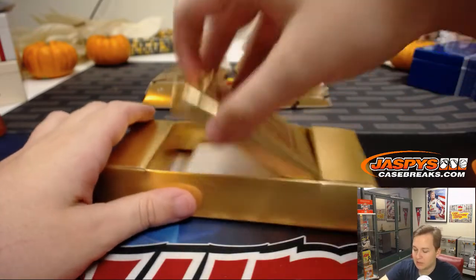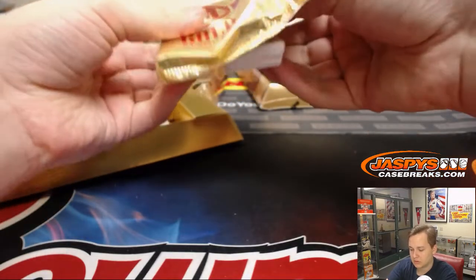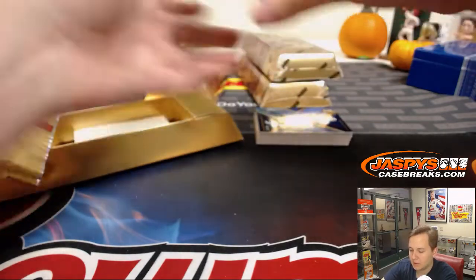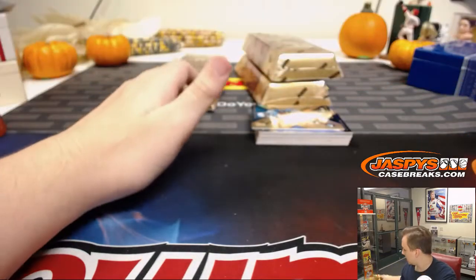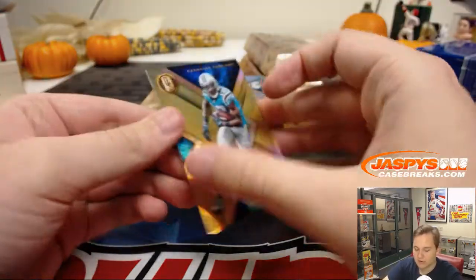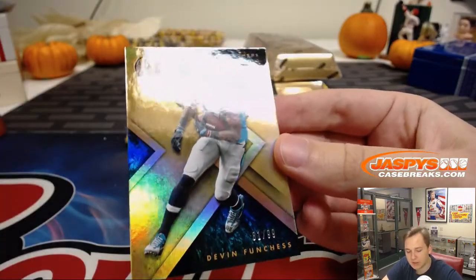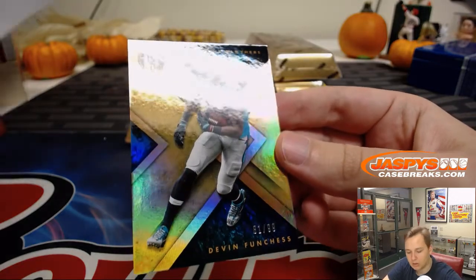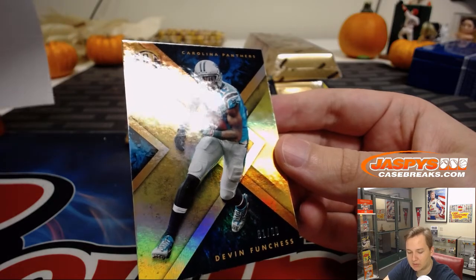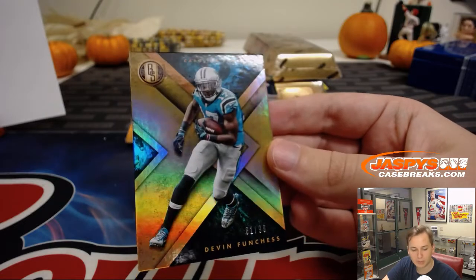The Chiefs are putting the beat on the Bengals. Yeah, let's take the base off the bottom there. Good luck, everybody. Here we go. First one up is 1/99 for the Carolina Panthers, Devin Funchess. The Michigan alum going to the Carolina Panthers. And that is Ricky with the Panthers.